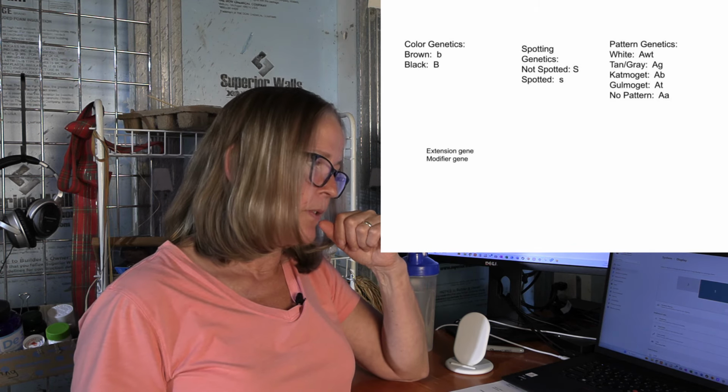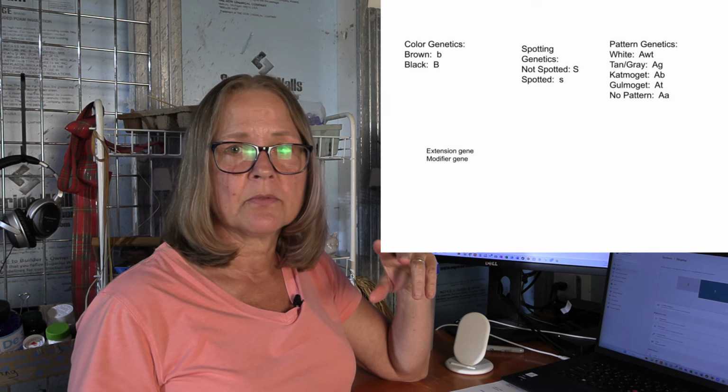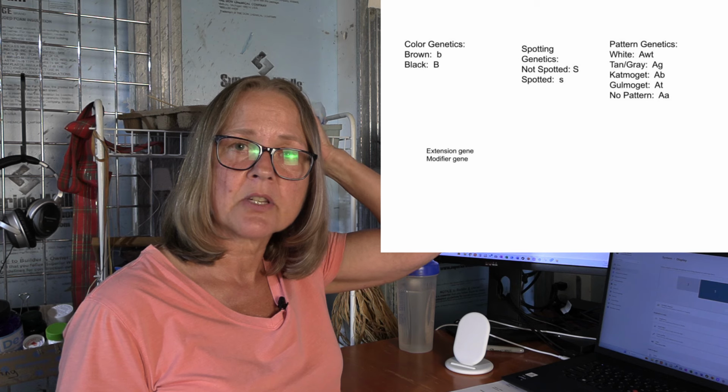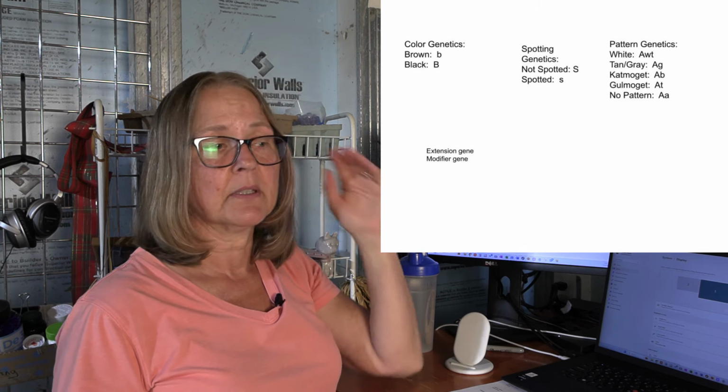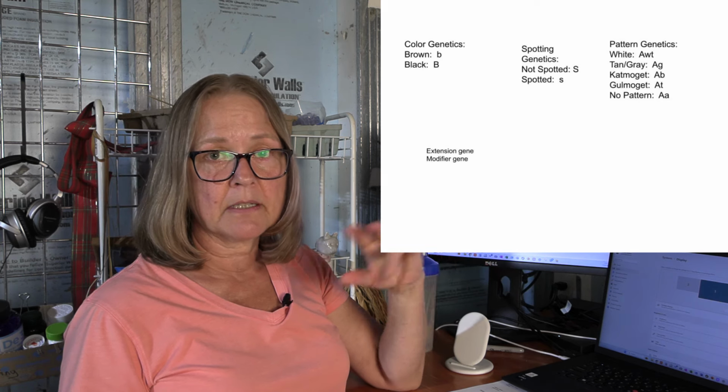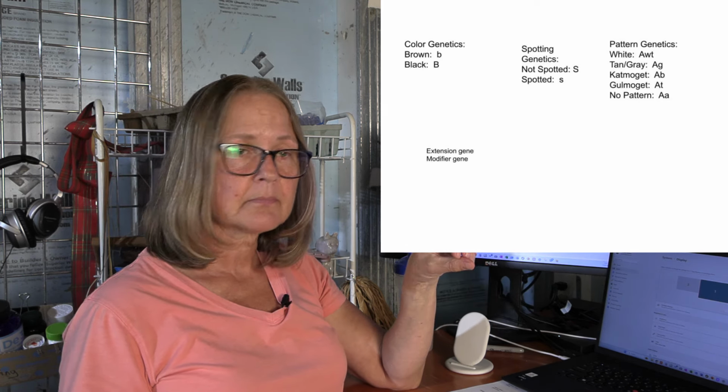And I think that breeders in North America want to be able to better control those things, so they don't want the extension gene over here. Again, like I said, I don't really get it. But it's there, and it has a location on the chromosome, and it affects what the sheep looks like.